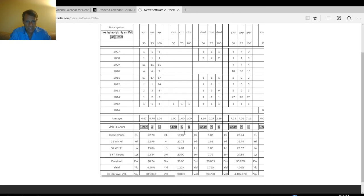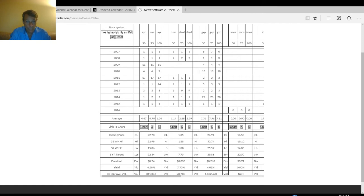Number 1, I don't like chasing anything under 10 cents. 6 cents, and look at this. No history, so bye-bye. All right, this one, we're missing 2 years. Why did they not pay those 2 years? I don't know. Do I want to buy a stock that's not consistent, not continuously paying? And 2 other things going against it. 20,000 shares traded every day and only a 3-cent dividend? No, thank you.